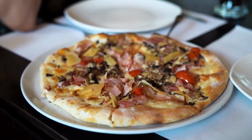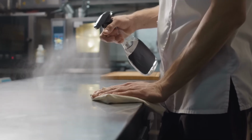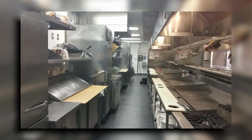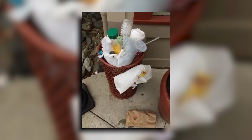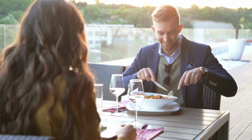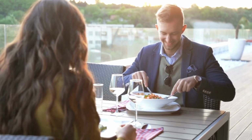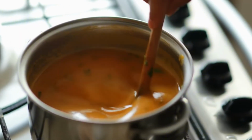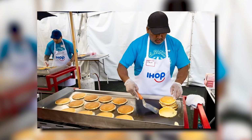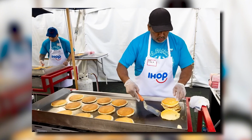Behind the counter, things don't look much better. Some kitchen floors are so greasy they reflect the overhead lights. Trash bins overflow. Drains clog, leaving standing water. And in one now infamous video, a cook stirred a massive vat of soup using a broom handle. Welcome to IHOP, where breakfast may be served all day, but food safety isn't.